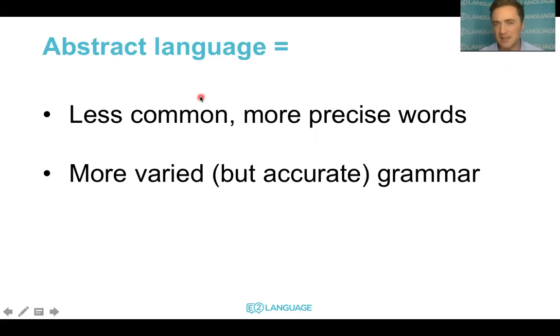Now, what's abstract language? Well, abstract language means that the words that you use are less common and more precise. Less common, more precise words. And the grammar you use is more varied, different types of grammar, different sentence types, but it's 100% accurate. So words and grammar: less common, more precise words, more varied but accurate grammar, equal abstract language. Abstract language will lead you to an IELTS 9. Basic language will lead you to an IELTS 4, 5, or 6 max, okay?